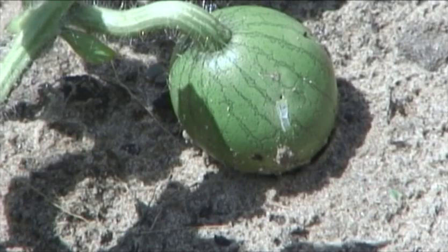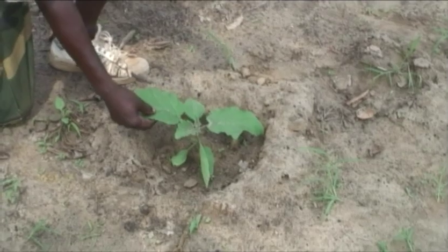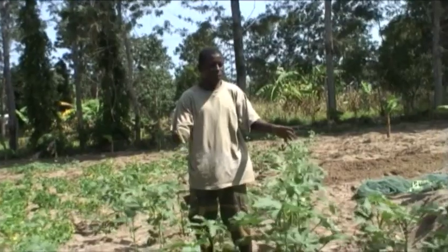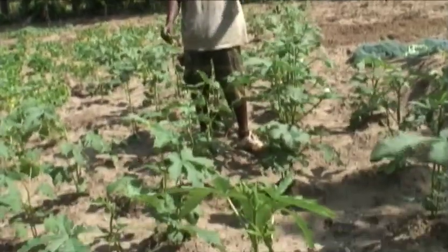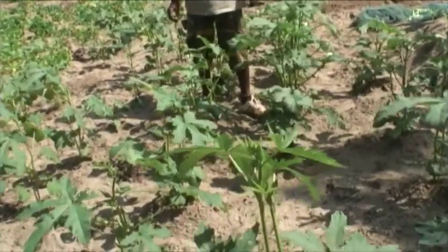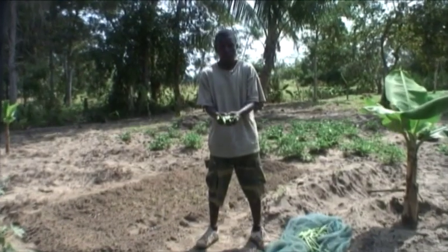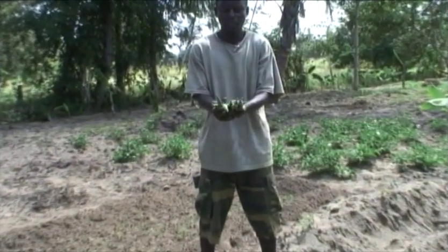We grew melons, eggplants, we have some few groundnuts. These are okra plants. They did well because we had enough water from our new well. I'm happy with the plants. They look like chili, but they're not hot. It's part of the vegetable.